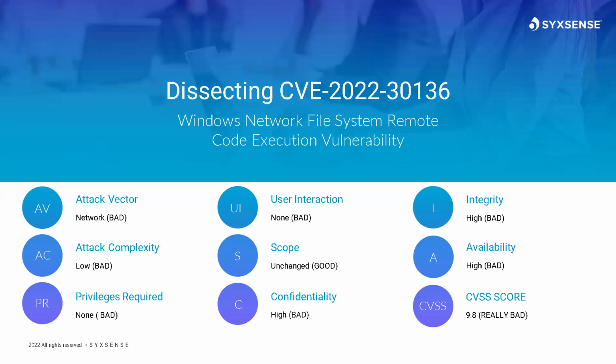Now, this vulnerability has an attack vector of network. So network meaning anything that is on a network, including internet. Attack complexity is low. Privilege required is none. User interaction is none. And the scope, thankfully, is unchanged. So this cannot jump from this technology to another.